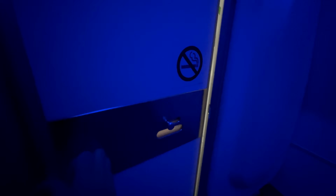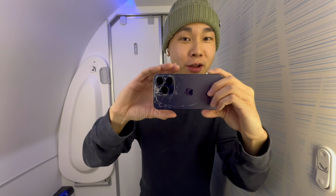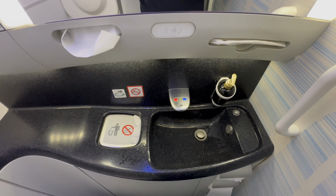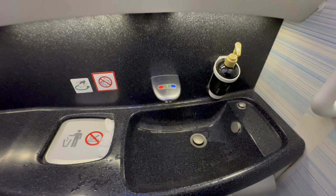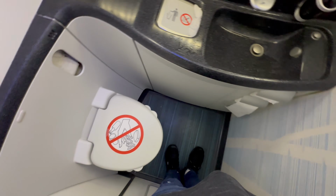When it's time to use the loo, there are several just behind me, behind row 45. Here are 2 cahooks. Hello there, welcome on board the Air Canada 787-9 lavatory in economy class in the back galley. So we got hand soap here. Space wise pretty good. 2 hooks at the back. Some blue patterns.